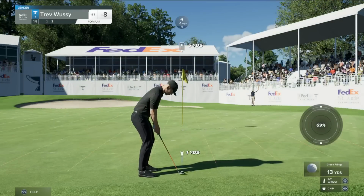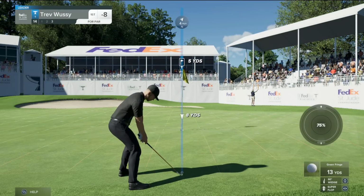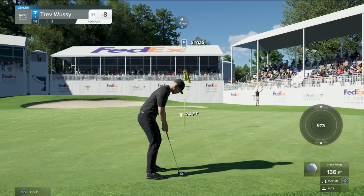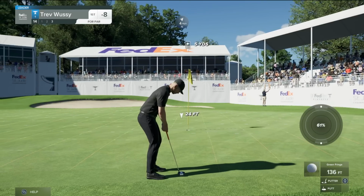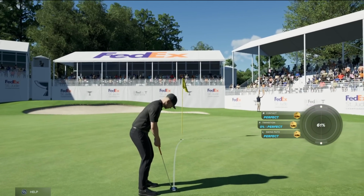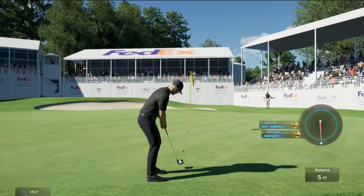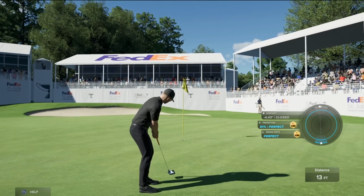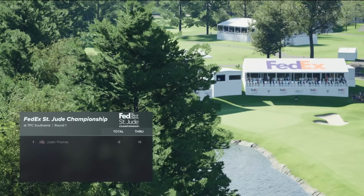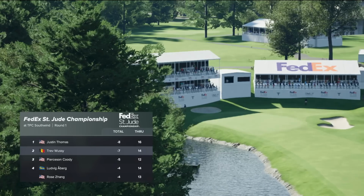You can either chip it in or putt it in from off the green. Setting up for his 3rd shot. And this one will be for bogey. Justin Thomas currently sitting in the lead as we check the rest of the standings.